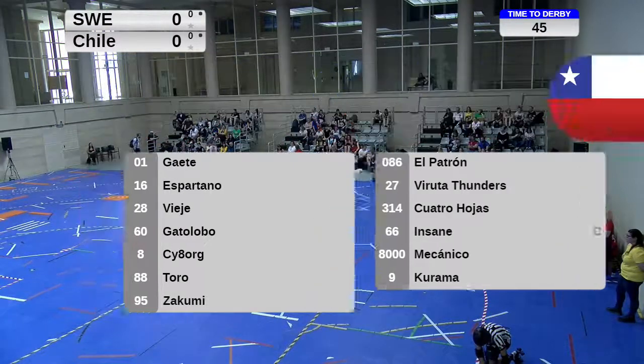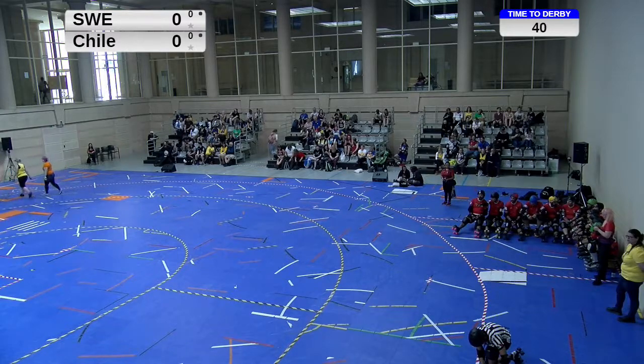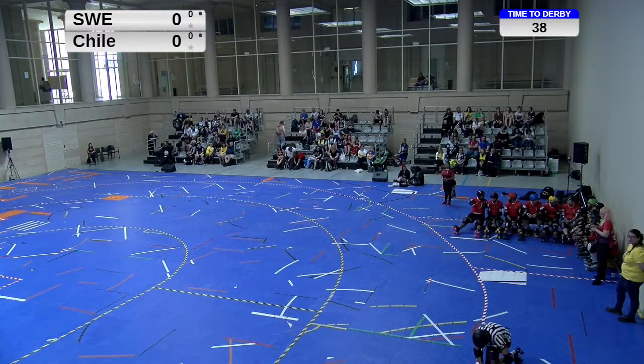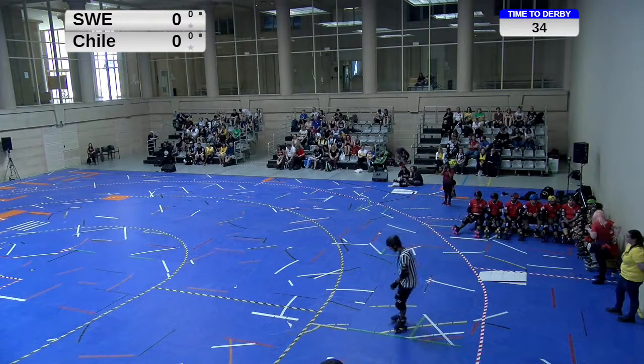Number 88, Toro. Number 9, Karama. And number 95, Zakumi. So definitely a lot shorter rosters. So we're going to have to see how that affects them. This is only a 30-minute game.